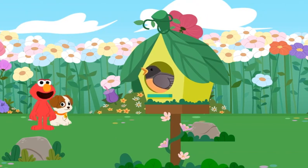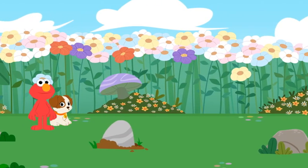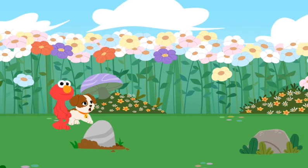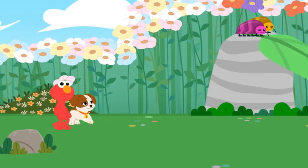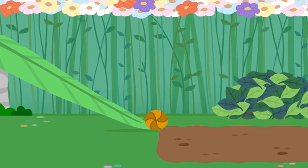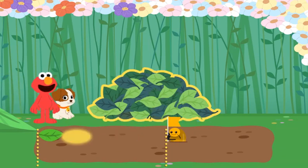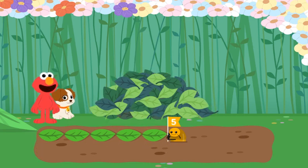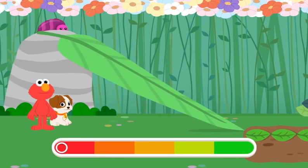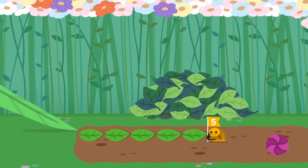Tweet, tweet. A bird! Hello there, bird! Clock on the road! Measure how far the roly-poly rolled when this roly-poly went 5 leaves. Now it's the next roly-poly's turn. Look at it go!